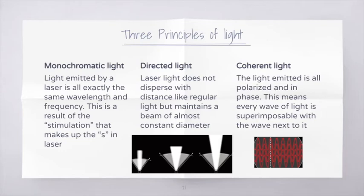But again, that's over hundreds of miles. It very much stays and follows the principles of a ray. And then the light produced by a laser is coherent. That means it is in phase and polarized. Every trough and every peak of every wavelength is exactly in line with all of the other troughs and peaks in the laser beam or the laser ray.